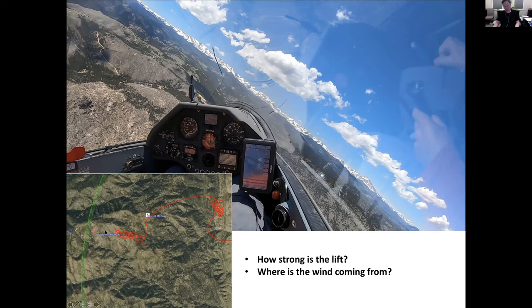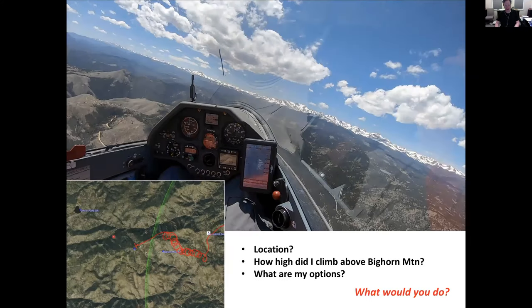Bighorn Mountain is the first bigger mountain west of Lee Hill. So you've got Lee Hill, Bighorn Mountain, and here's Gold Hill. So right on Bighorn Mountain, I often find lift on that ridge, especially with the flow from the southeast. And so I get up here. So I made it to 10,000. So you can see that the altitude that I gain keeps increasing. As I mentioned before, it keeps increasing the further west you go.